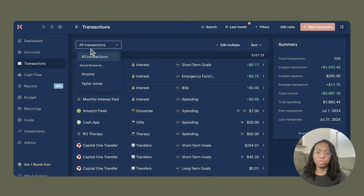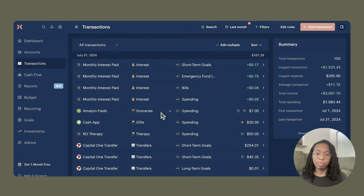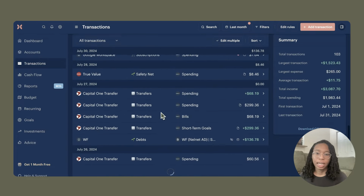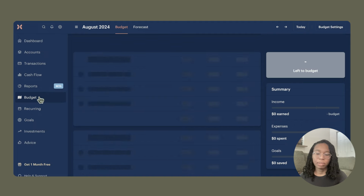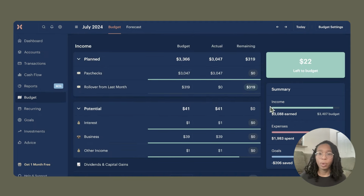I can also go to the filter here and do needs review by, and it'll show any transactions that I need to review. But since I've already done this for July, I think we can just move straight into my actual budget review. So we're going to head over to the budget tab and go back to July, and I have quite a bit of changes that I'm making to my budget structure in Monarch, and I'm about to walk you through those now. So the first thing is that I'm going to get rid of my rollover categories.